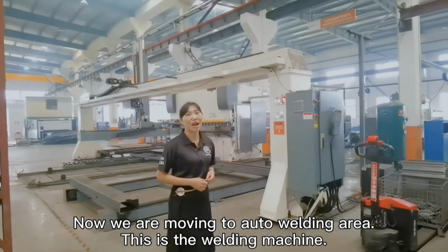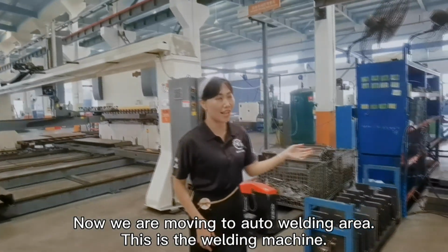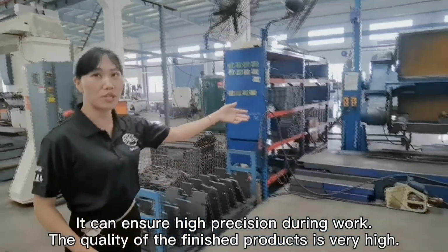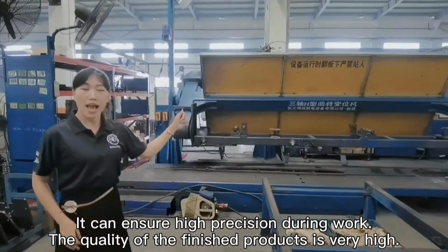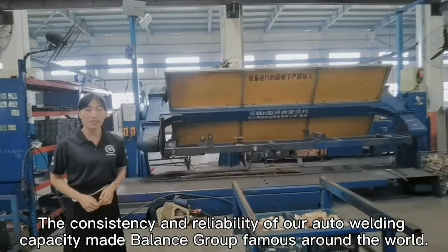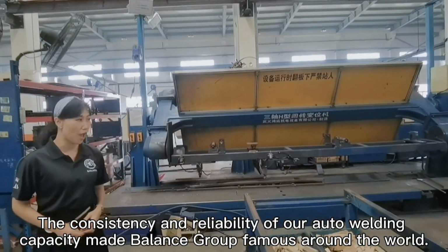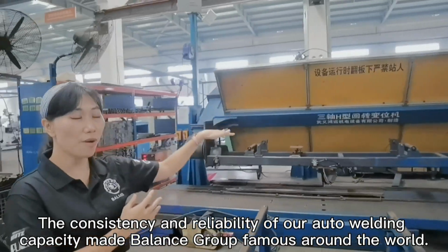Now we are moving to auto welding area. This is the welding machine. It can ensure high precision during work. The quality of the finished products is very high. The consistency and reliability of our auto welding capacity made Balance Group famous around the world.